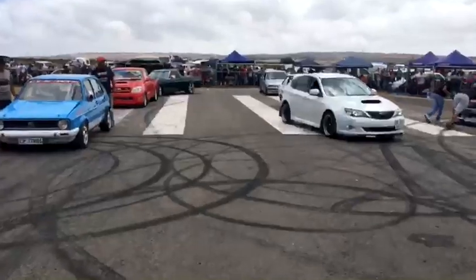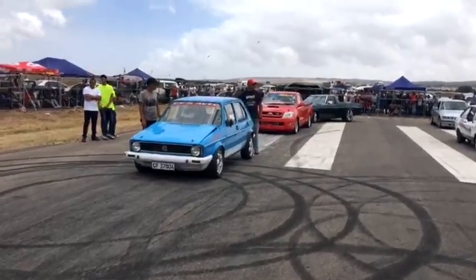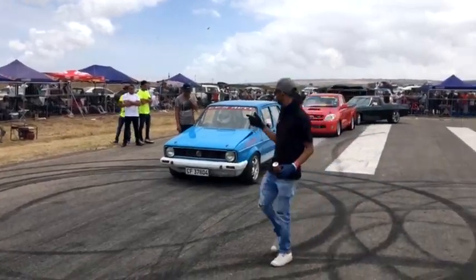Top speed of the day so far is current record holder Stelio Siso in the Nissan GTR R35. Put down a speed of 3.19. Didn't manage to take down his previous record, but it looks like he's getting there with the NXGT.